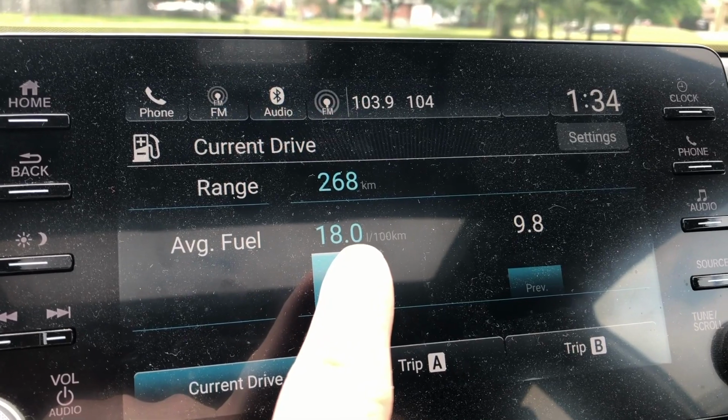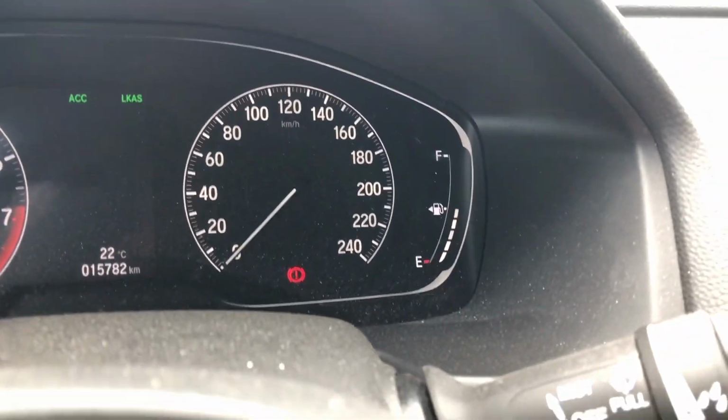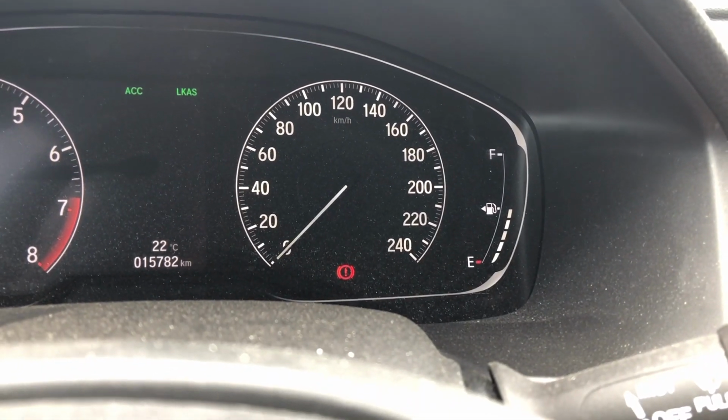In this car, it is only 50 liters. That's about 13 gallons, and I'm constantly visiting the gas station. Right now, the tank is about half full, and it's showing a range of less than 250 kilometers. If Honda had been able to fit this car with a 65 or even a 70-liter tank, it would have made a huge difference.